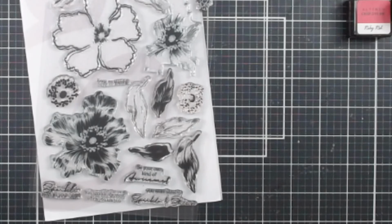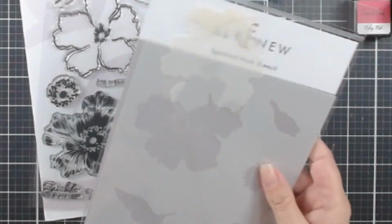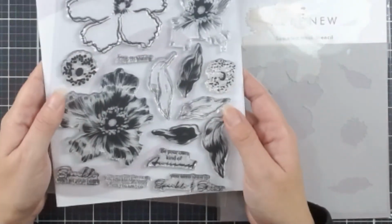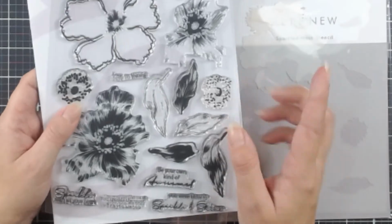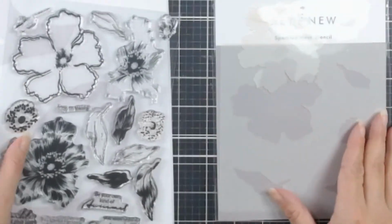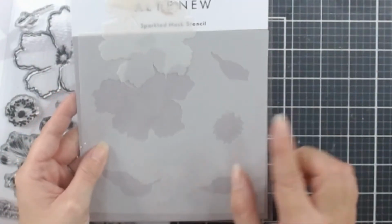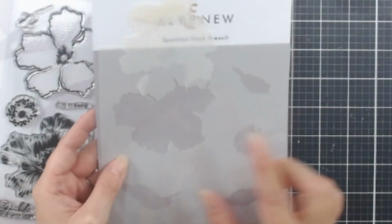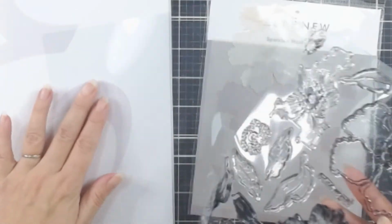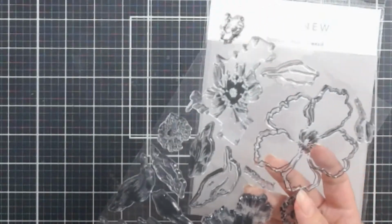Okay, because this one works particularly well with the mask stencil. As you can see, there isn't a base layer in the stamp set itself, but if you do have the mask stencil, it means that you can put the base layer in. So that's what I wanted to show you guys. Just gonna move this over.